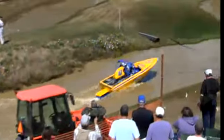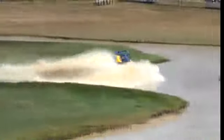Shaping up to be an awesome elimination run and round. The thing about the eliminations is you only get one chance to do it right and good, because if you're not one of the fastest boats, you're gone.